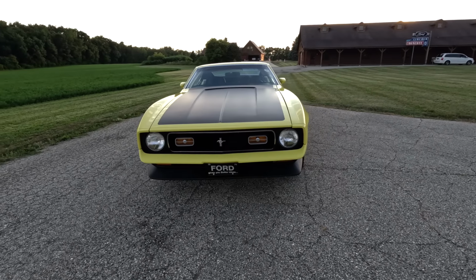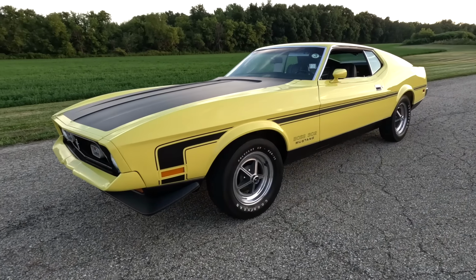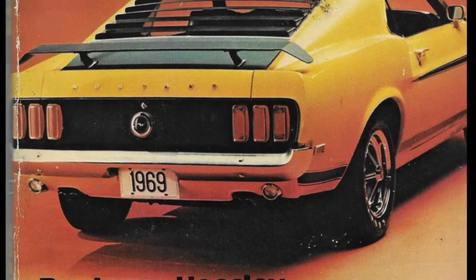The main reason the car was finished first day of production is that the new car introduction show was coming up for the dealers to fly out to Vegas and check out the new vehicles, and they had to have something cool and sporty. So this is it. Yes, this is it. And this was it in 1969 with the first Boss 302.